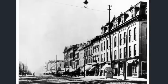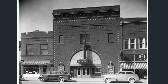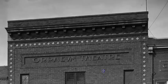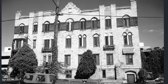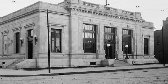I think we're looking at the Opera House here in the foreground, because you had to have an opera house in Ann Arbor, Michigan, even though there was less than 10,000 people there. There it is. And there's all the details. In case you had any doubt, all the details are there. Heated with steam, lighted with gas. In case you were wondering. The Orpheum. Yes, we have an Orpheum in Ann Arbor. These are the Planeta Apartments, old buildings. Old post office, not to be confused with the other post office we looked at.